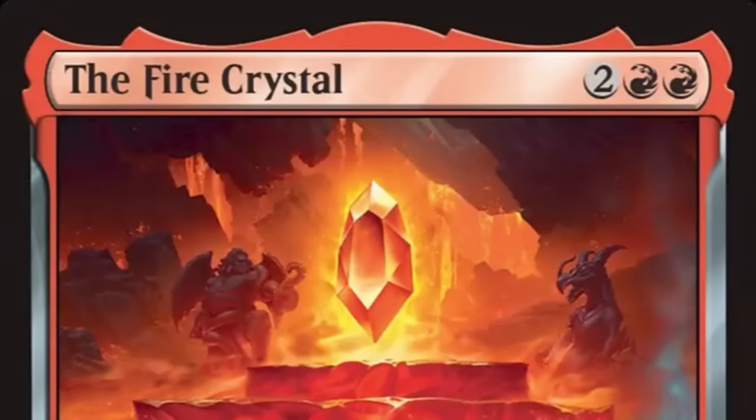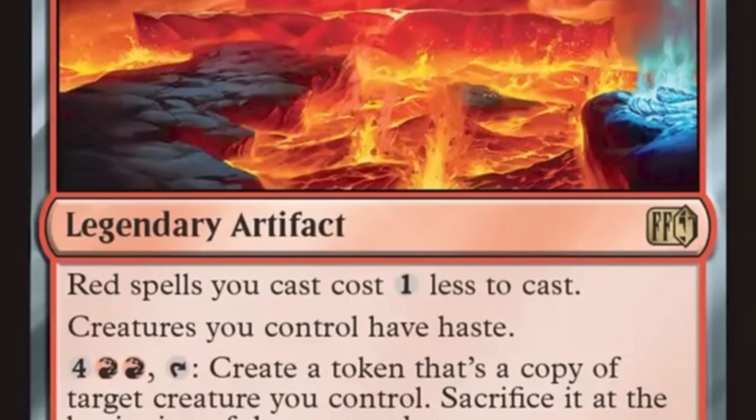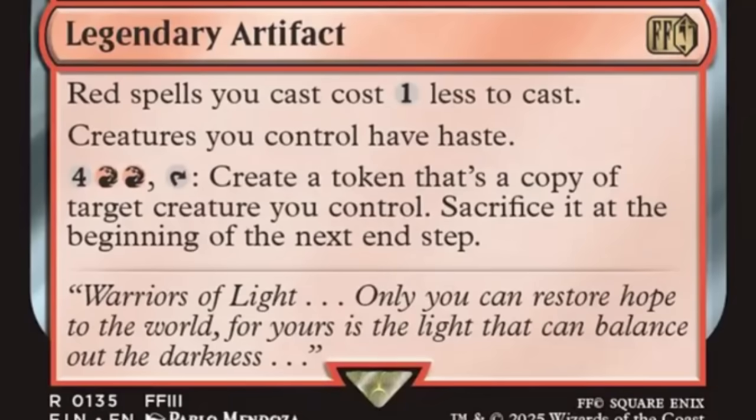So, forecasting cost for the Fire Crystal, like all the crystals. And when we look at this legendary artifact and see what this thing's going to do for us, as we go down, you guys recognize people are going to find creatures you control have haste is all you needed to see as just a passive ability. Now, creating a token of some other creature you control and then sacrificing it, it doesn't matter. If that thing triggers when it gets created and stuff, it is nuts to think where cards like this can go. Guys, that was your number 1 card.